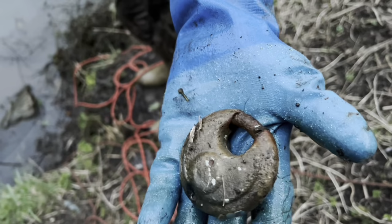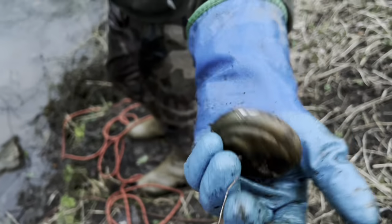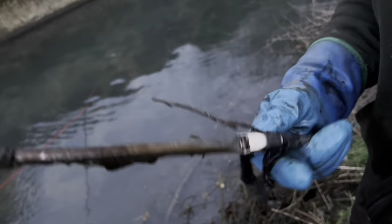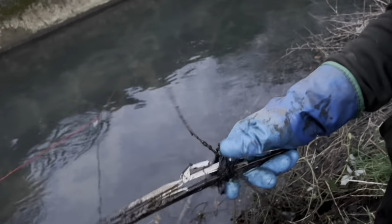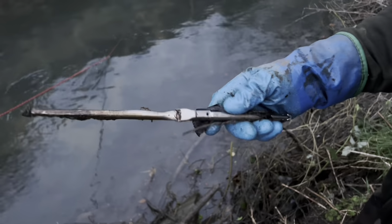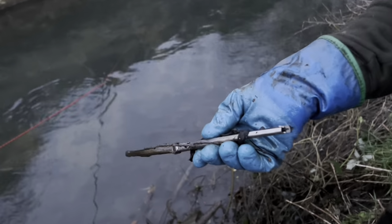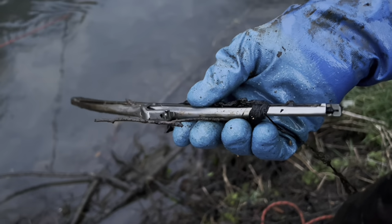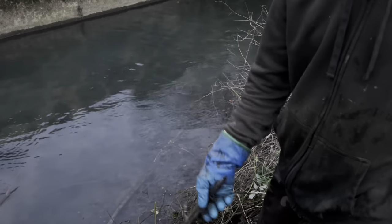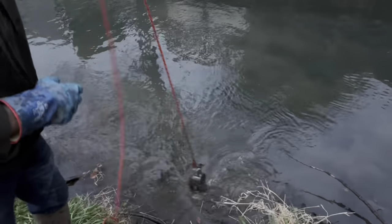I've just found a lock. Wonder what that was locking up when it got thrown in the river. I've got a window wiper. That actually might be off a retro car, Dad. Yeah, off an Austin Allegro. I've never seen a metal window wiper, like a chrome one. Back when they used to chrome a lot of cars. In the 70s. It's an Austin Allegro.